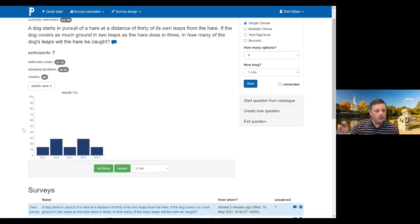So first of all, the dog gets to where the hare started, the dog's done 30 leaps, and in that same time, the hare has also done 30 leaps, but has only got two thirds as far. So the hare is now 20 of the dog's leaps away from the dog. The dog's caught up slightly, by 10. If you repeat that twice more, they'll intersect. When the dog's gone 60, the hare is now 10 ahead, and when the dog's done 90, the hare's nowhere, it's not ahead anymore, they've intersected.